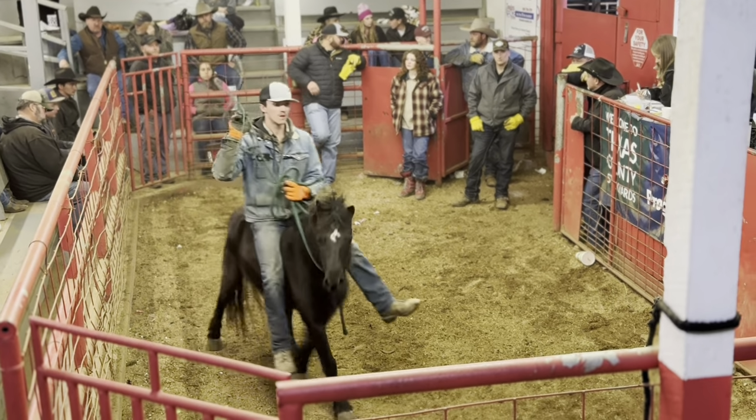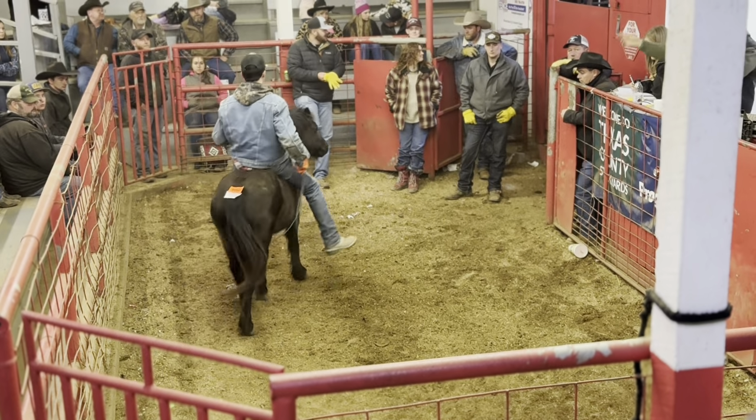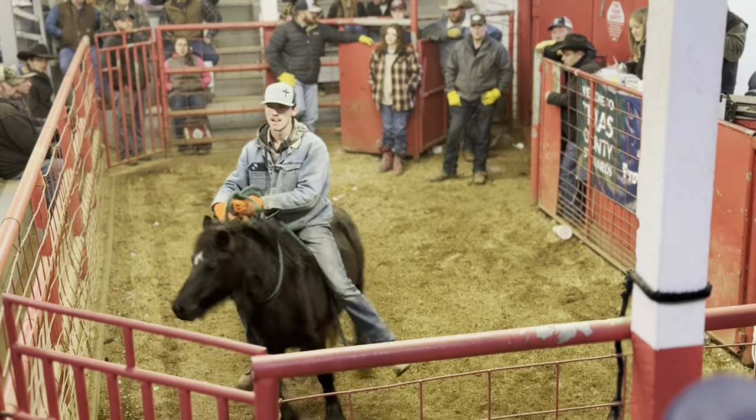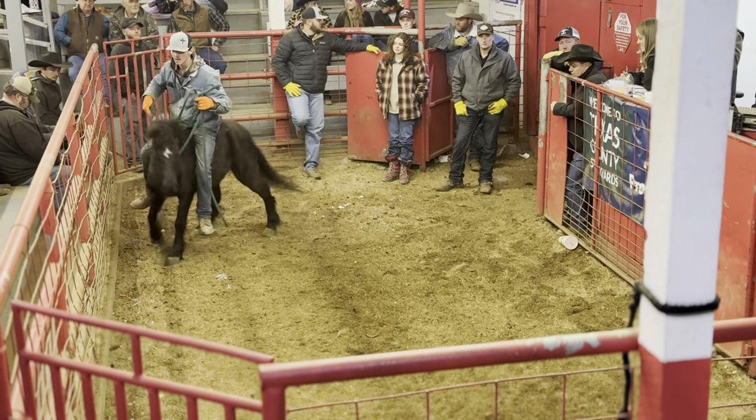So right in here, the bidding is going back and forth between another bidder and Michelle and Todd. They were bidding on her. They wanted her. I know Michelle really wanted her, but unfortunately she went a little bit higher than they could give for her also.